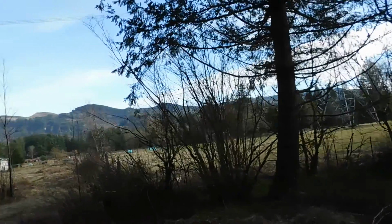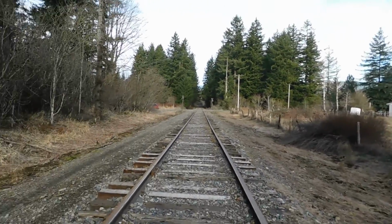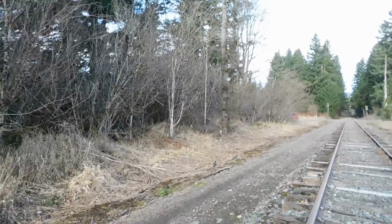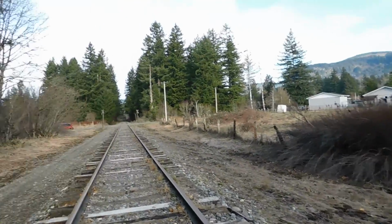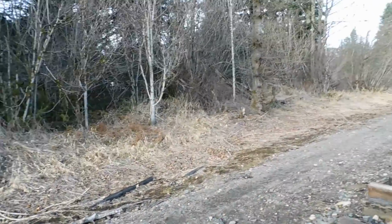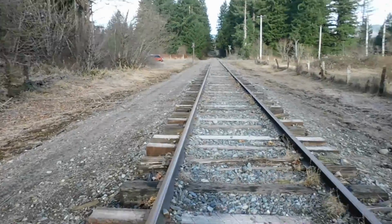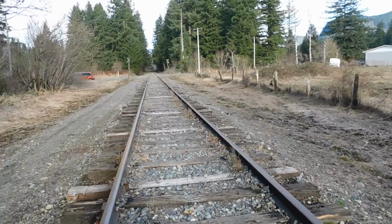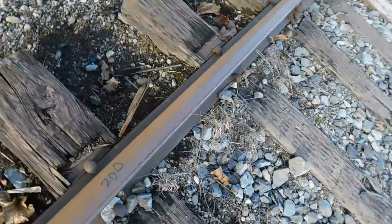So you can see there's more field. Been a lot of digging in here. Looks like my metal detector guys have been around. You can see it's just the same old, same old. This is where it really looks like there was a road here. See how it's, or a siding. Something very flat along this area. And here's 200.